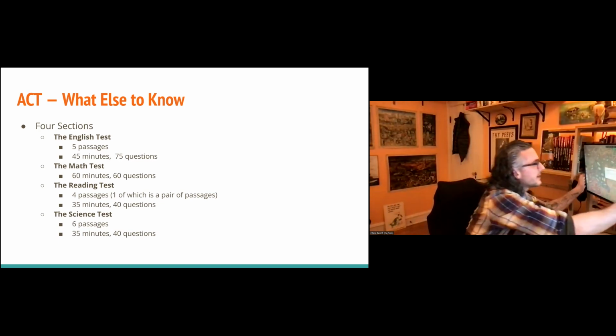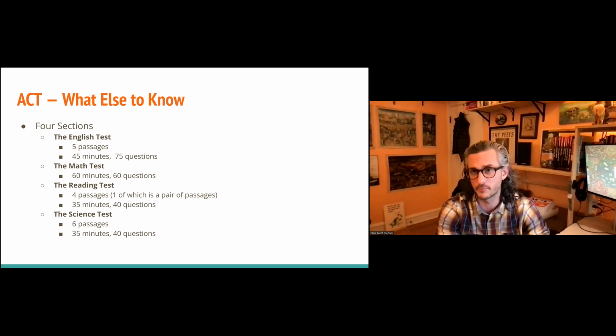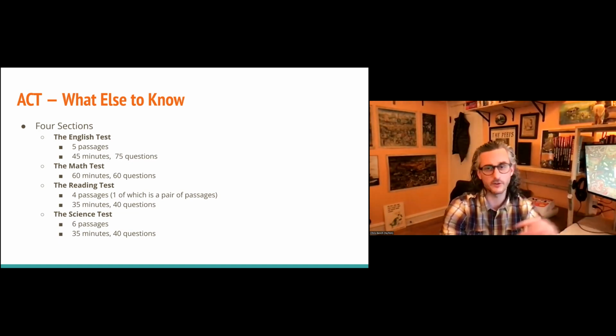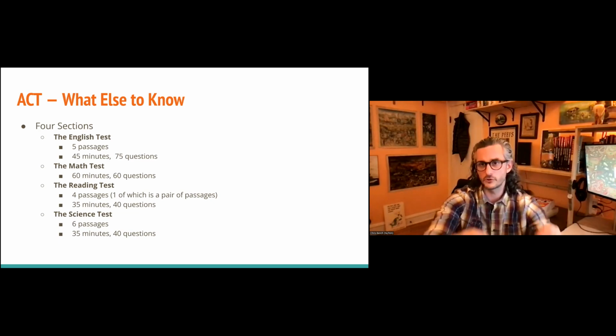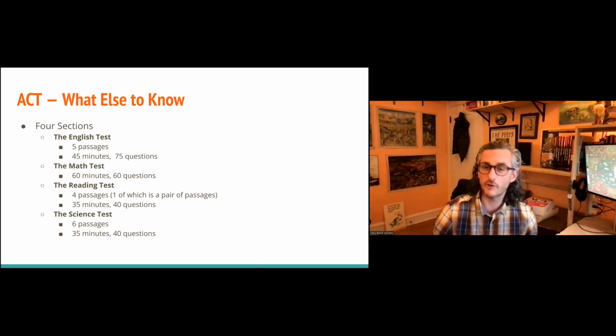Go out and get a copy. There's a bunch of old tests in both of those books. Take one of each, and you can go online, and there are a ton of websites that offer you sort of score conversions. Figure out what you're better at.